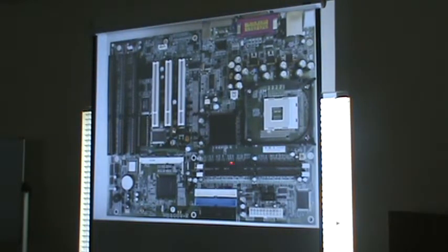Down here is your memory slots. These two long bars right here are memory slots. Some motherboards have two, some have four. Older ones have one slot. And this is where your memory goes. I'll talk about that later.